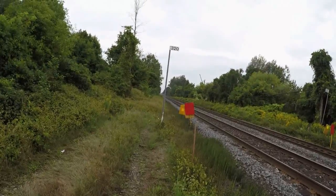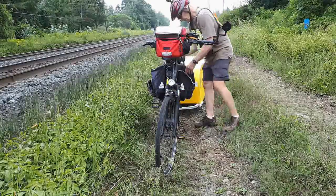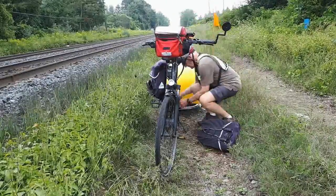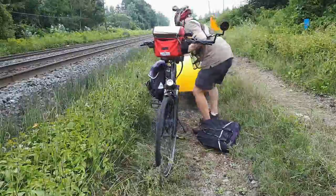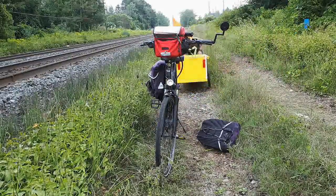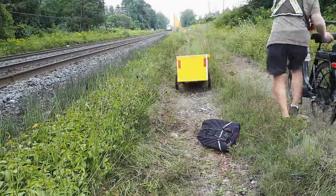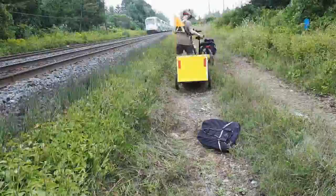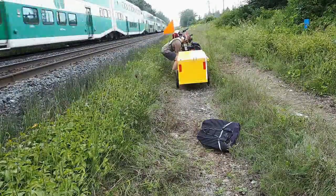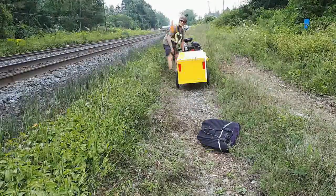Oh geez, this is where the trail stops. And now I have no choice but to turn back. And now I'm paying the price for my unwise decision.